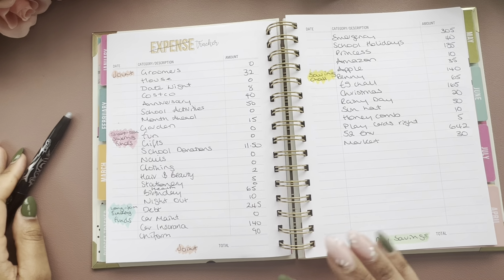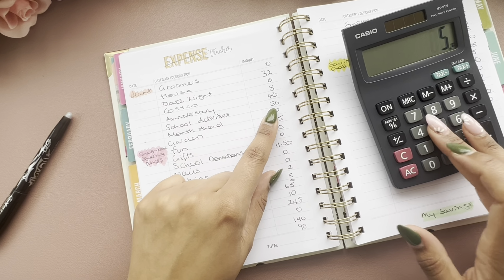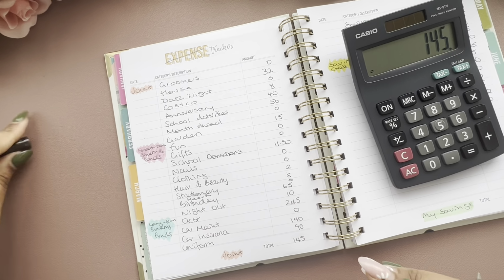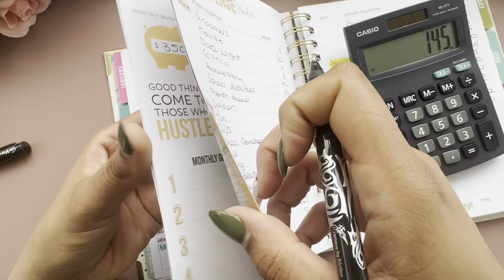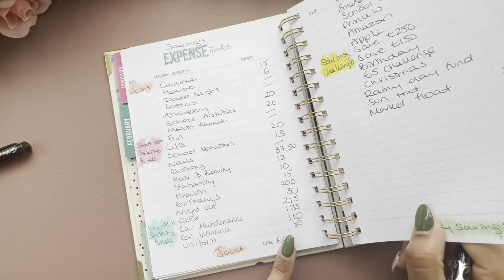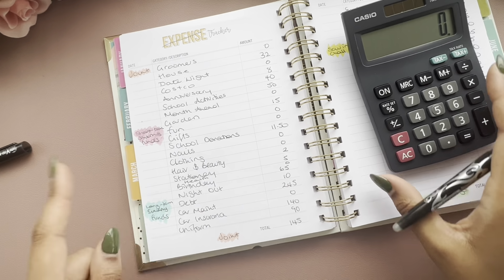So now I'm going to count up what I saved in Join, which is 32 plus 8 plus 40 plus 50 plus 15. So £145 in savings. And let's have a look what it was the previous month. I had 61. So I've got a little bit more this time, which is fantastic. You can see 61, 145. So a little bit more in there, which is great.